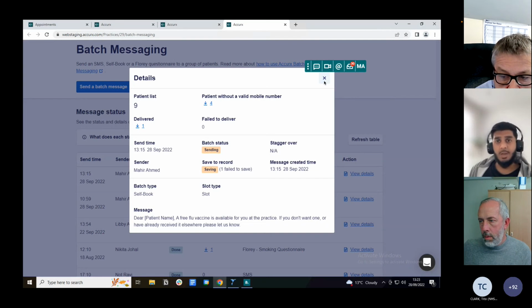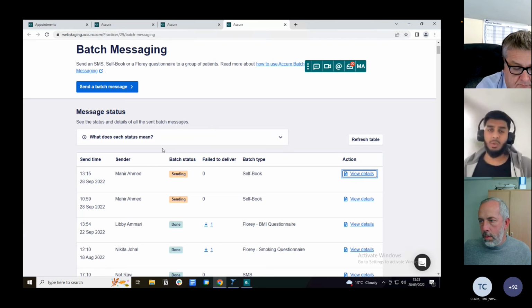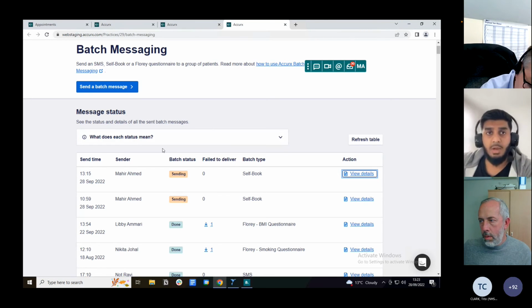Is batch messaging available to all surgeries without cost? So yes, batch messaging is a feature that's been procured by, oh sorry, apologies, Hertfordshire and West Essex ICS. So it will be available to all surgeries from next week.